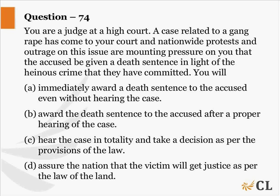Yes, I was telling about the recent incident, Dinesh. The issue is not who comes and speaks. The issue is that they can come and speak. If there is a concern that this is affecting the nation, you can see there are nationwide protests, right? And people are pressurizing you. So you will come out and assure the nation that the victim will get justice as per the law of the land. So justice will be upheld, right? But that should be said to the citizens.